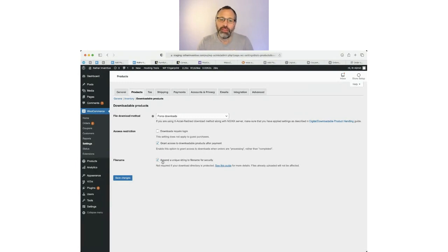And whether you want to make downloads unique. It might be that you upload a file, and if you didn't have this ticked, once people know that link to the file, they would be able to pass that around to as many people as they like, and everyone will be able to download it. By having the unique string, and a string is just a unique set of characters, it's unique to them. So it is protected and they can't pass it around between other people.